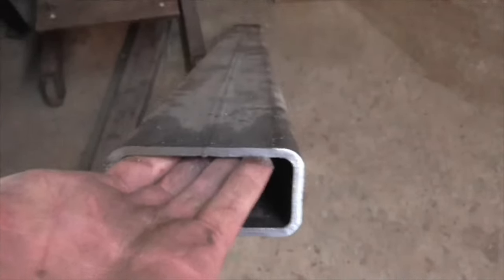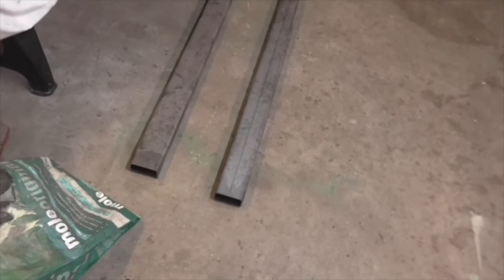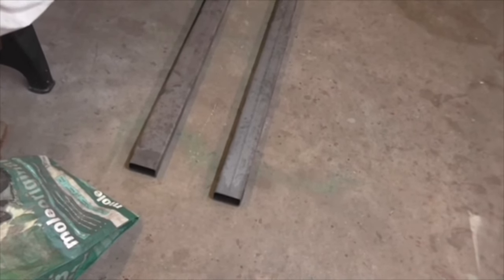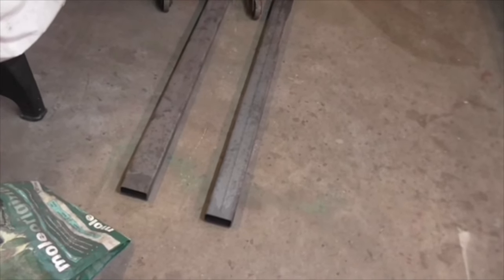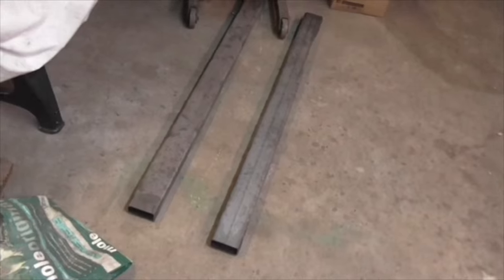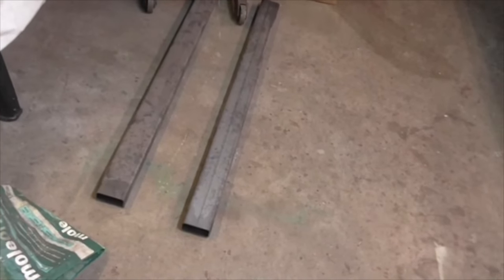I could actually, I think the wall thickness on those is enough. Let's have a look. Yes, it is. Maybe not, I don't know. I was going to say to drill them and tap them, but what I might do is just drill them and then put some nuts on plates on the inside that can't turn. And do it like that. It'd probably be easier because if you drill and tap them, you have to be very accurate with your measurements.